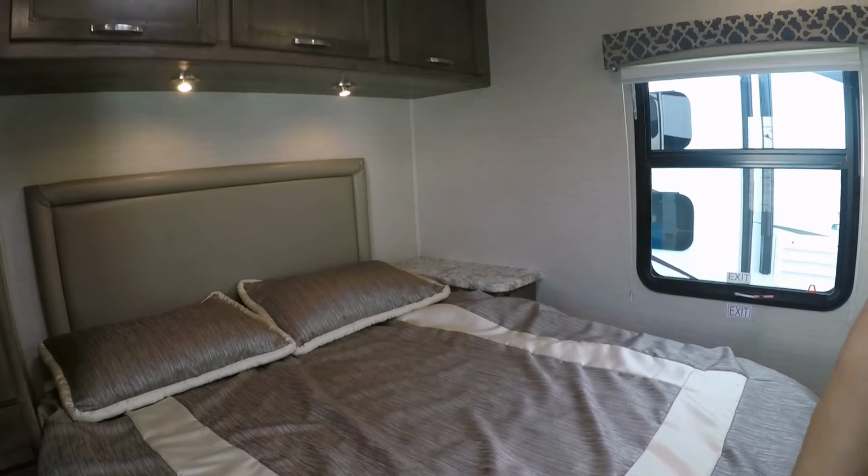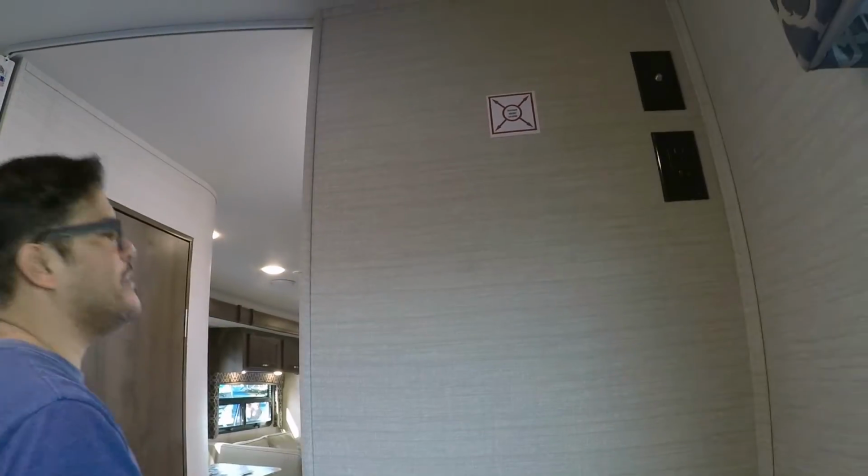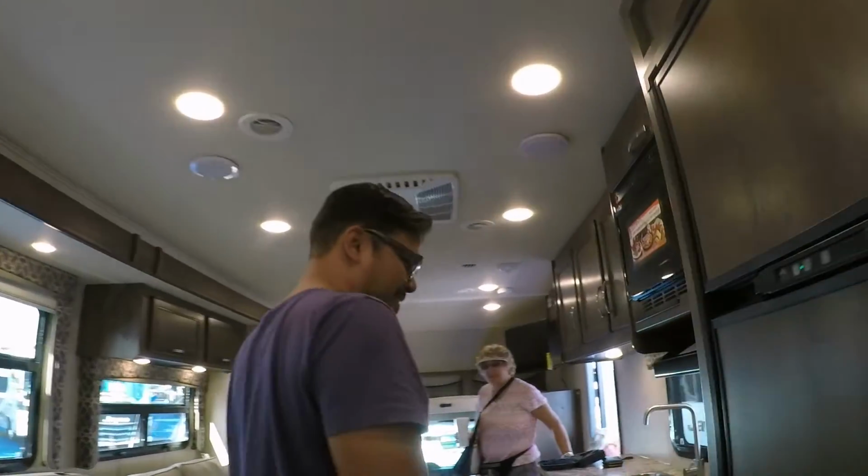They thought about putting a headboard there. That way you're not hitting your head against a hard wall. Indeed. Bracket television location. Little tiny TV space. And the kitchen. Hello.